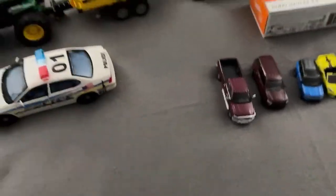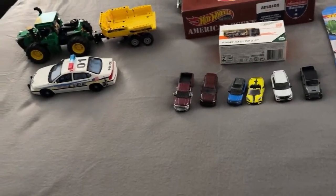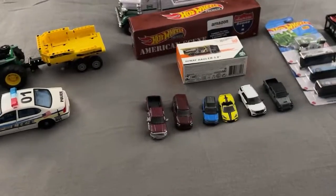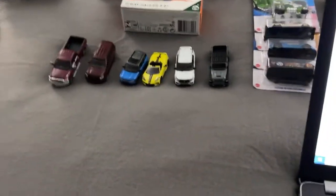But make sure you guys check out my comparison video I did of those Jeep Renegades. That was pretty fun to film. I hadn't done a comparison video for a long time, and that one was fun to do. So hopefully you guys will check that out.